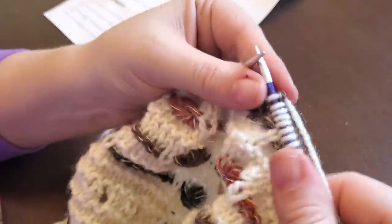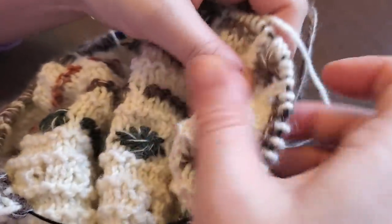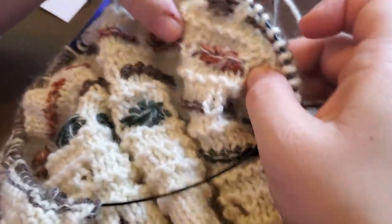So, once you are done the row, you can even them out a little bit if you find them a little off. Oh, they look so good. Yep. So there it is.